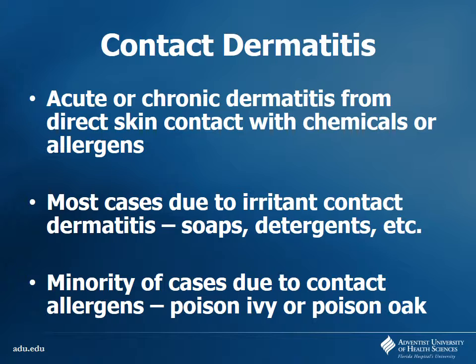A lot of things can be causes, like soaps, detergents, could be a brand new deodorant that you didn't realize when you bought it is going to cause you irritation. Now you have to go buy a new deodorant. Not that I would know about that. Sometimes you'll see cases like poison ivy, poison oak, things like that, but all of which are causing this inflammation.